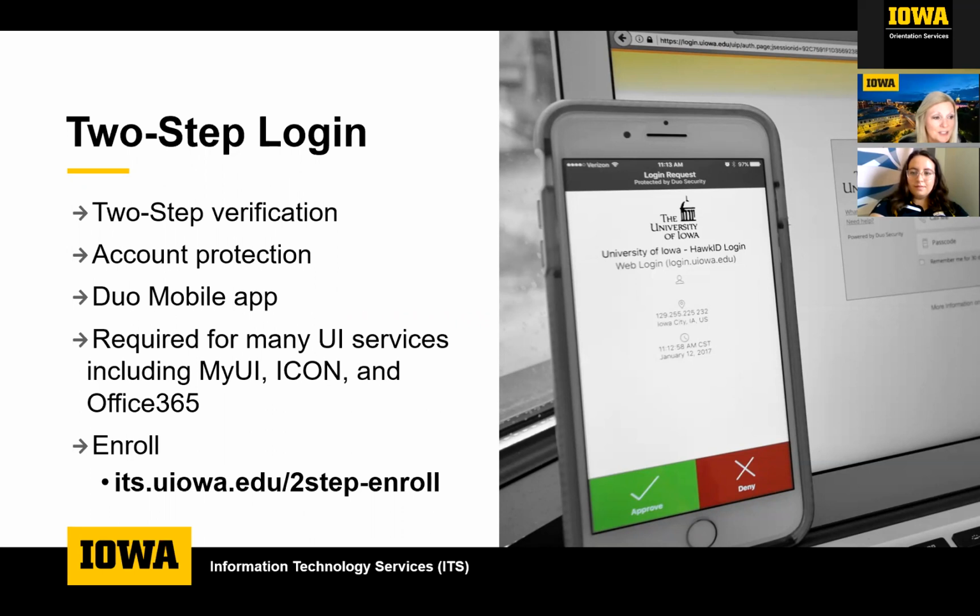All right, thank you all for your time today. Please contact the help desk anytime you have any questions, and be sure to get all of your homework done before you come to campus. Enroll in two-step login. Download Outlook on your phones and your laptops.